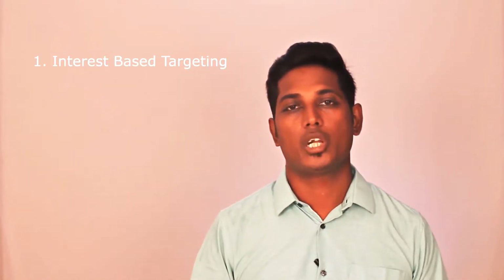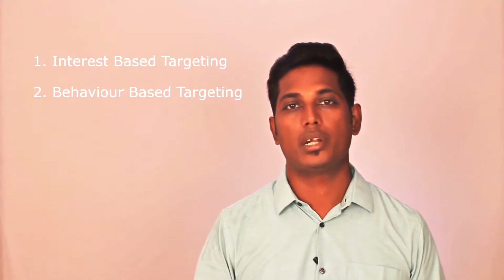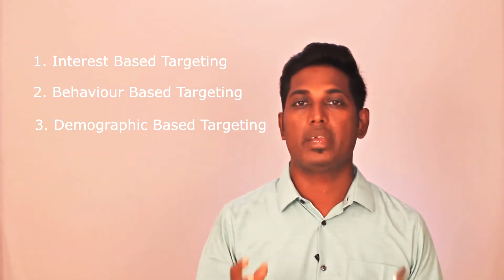Facebook allows you to target based upon three main criteria. One is interest-based targeting, the other is behavioral-based targeting, and the other is demographic-based targeting. Interest-based targeting is nothing but what your customers' interests are, what type of hobbies they usually like, what type of celebrities they follow, what type of brands they use or like. So these are called interest-based targeting.